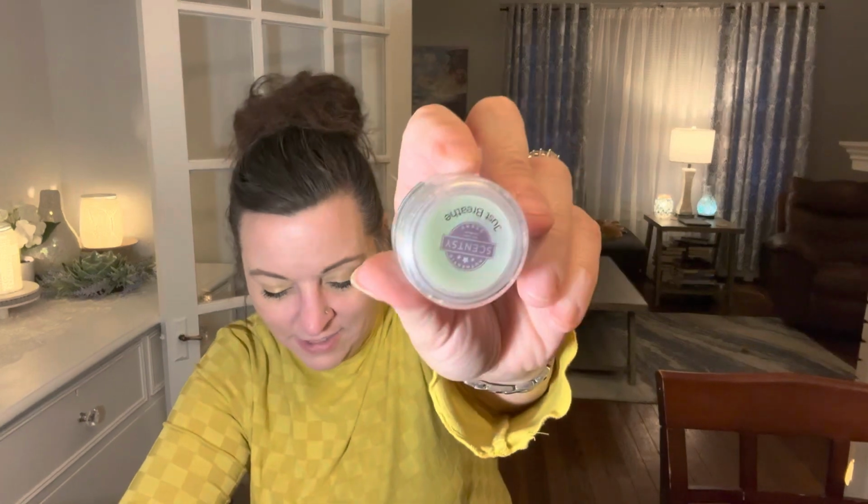GMA Time, great performer. At least a 6 or a 7 out of 10. Just Breathe. I don't personally love the citrus in this. If it didn't have the citrus, the lemon, I would love this, but I get weird when they mix lemon with stuff. This is Breathe Deeply, a soothing eucalyptus, zesty lemon, and a medley of mints, comfort, and rejuvenate.